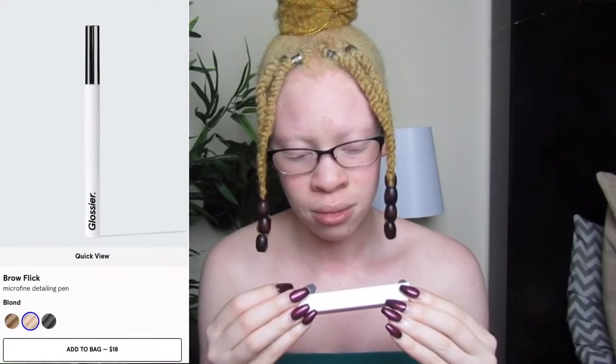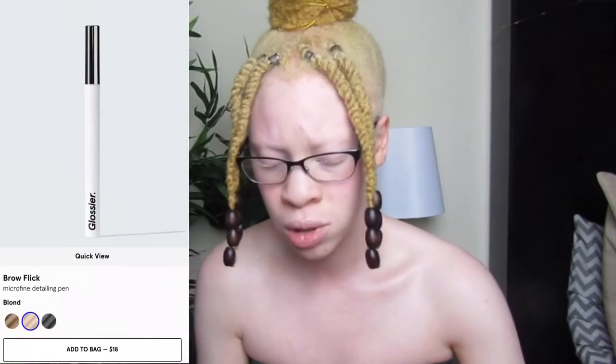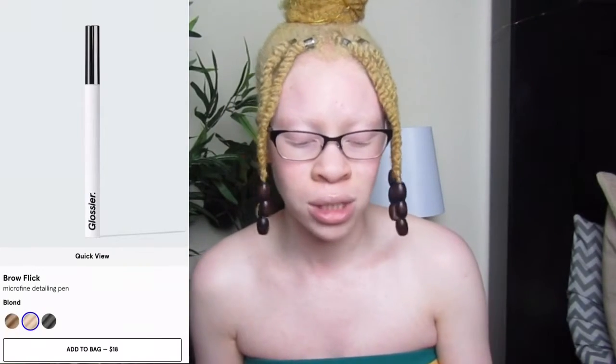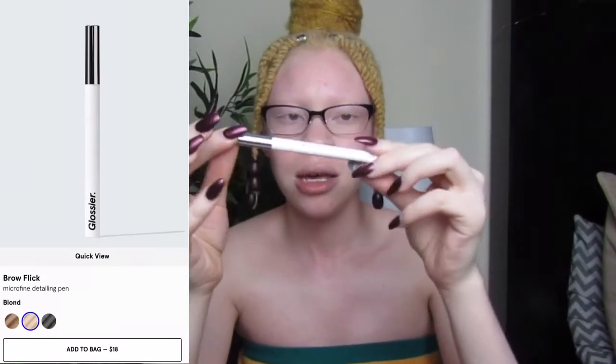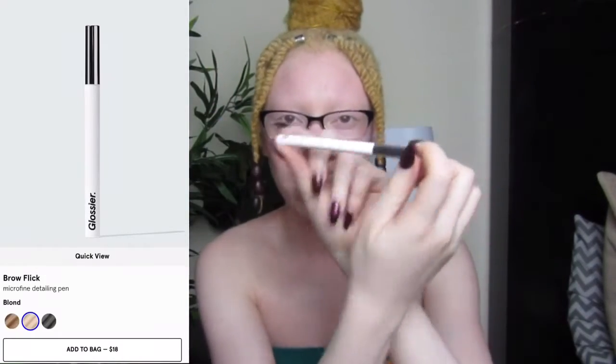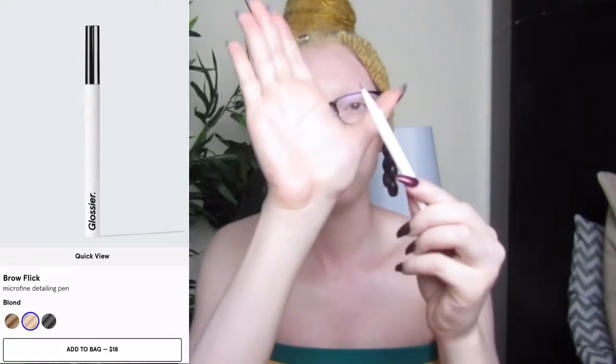And I got the Brow Flick microfine detailing pen, and it's also in the color blonde. I'm gonna be using that on my brows today as well for you guys. This is the packaging once again. It's in the color blonde, and it's like a felt tip. And see how this goes.